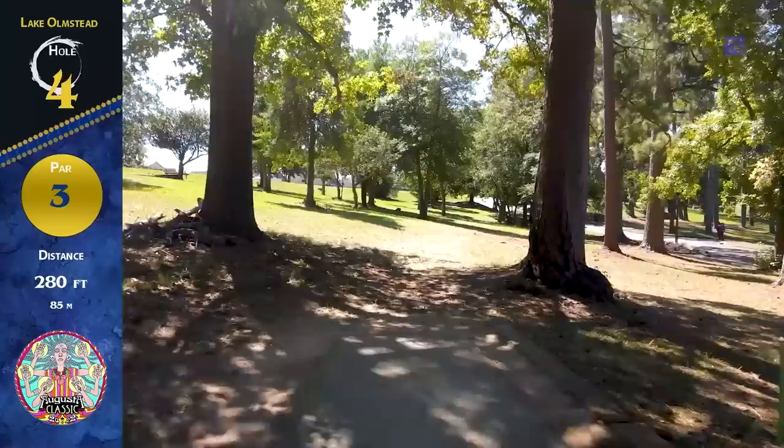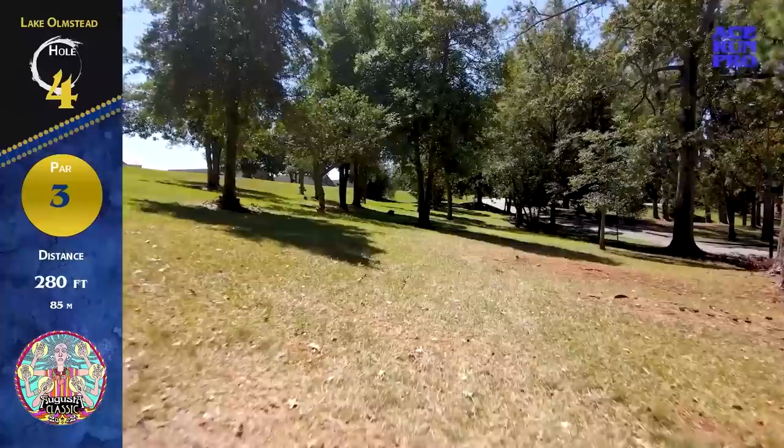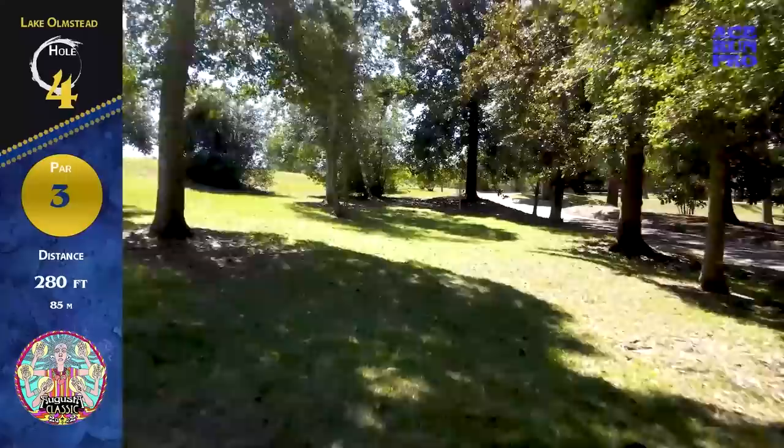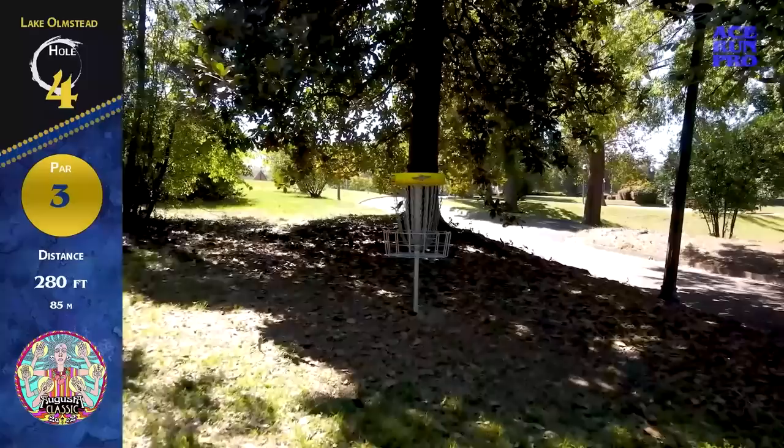Hole 4, a par 3 at 280 feet. Another one of these holes that is really gettable, but it does have some treachery and trickery to it. You see the slope there as the drone approaches the green here, left to right the entire time, out of bounds roadway on the right-hand side. Straight shots, hyzers, even forehands can all work. It's just a matter, again, of controlling your fade at the end of your flight here coming into this green, as it can be a little bit quick right at the end there and can possibly take you out of bounds.